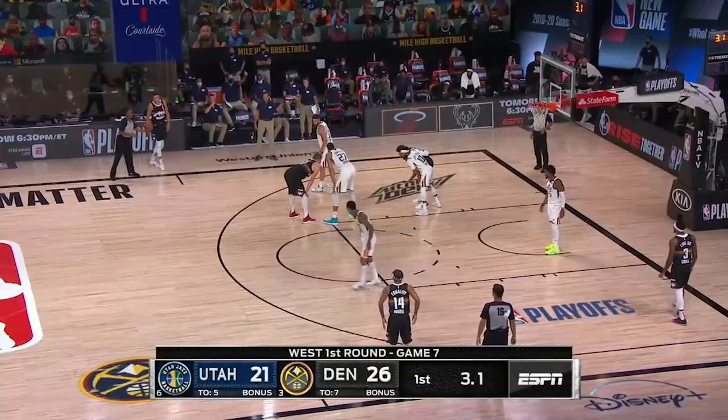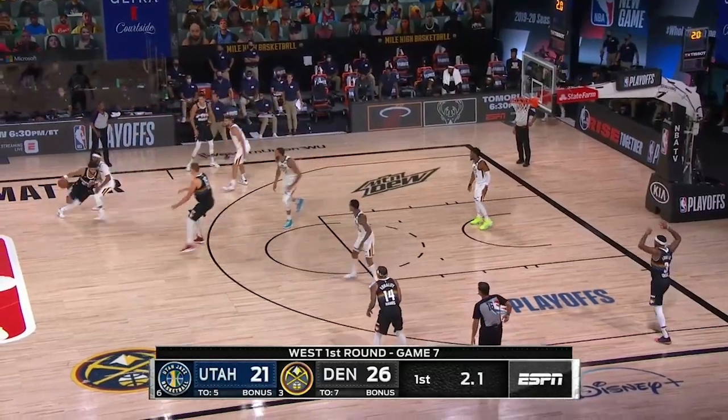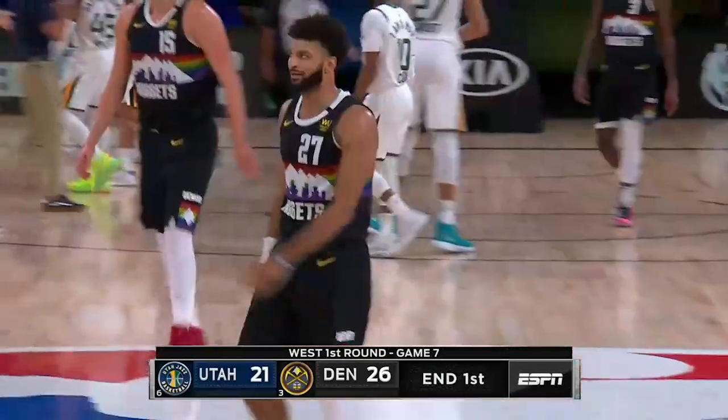And the Jazz making Michael Porter Jr. coming off this screen. A little handoff problem. Murray, well contested, and he front rimmed it. That's going to be the first 12 minutes in the books.